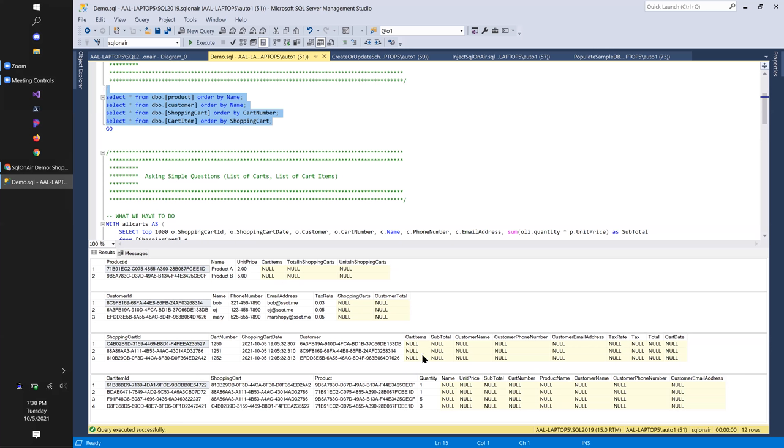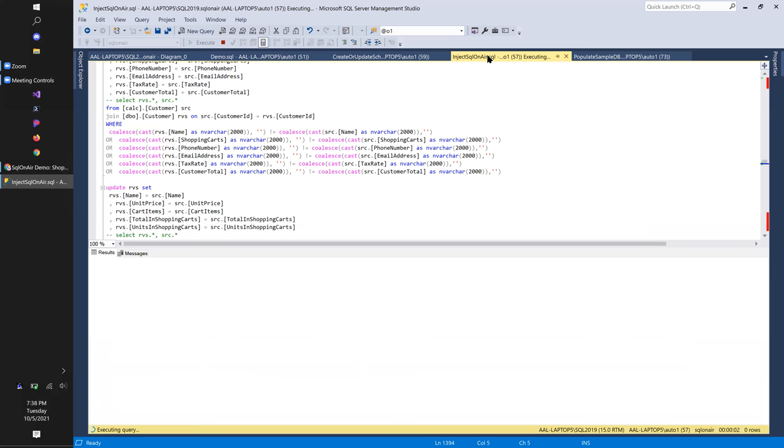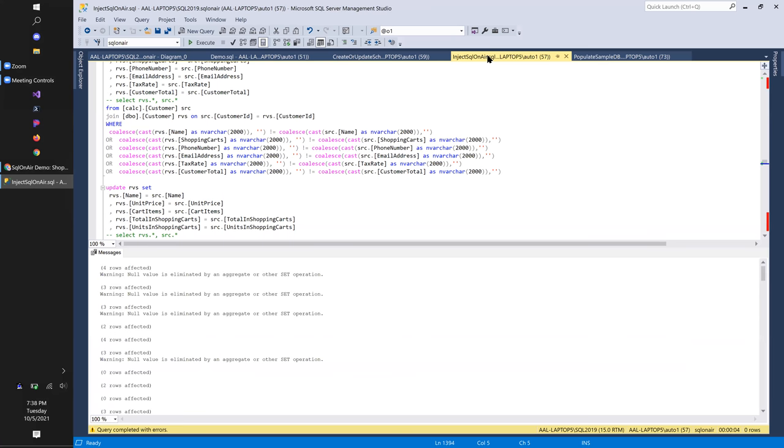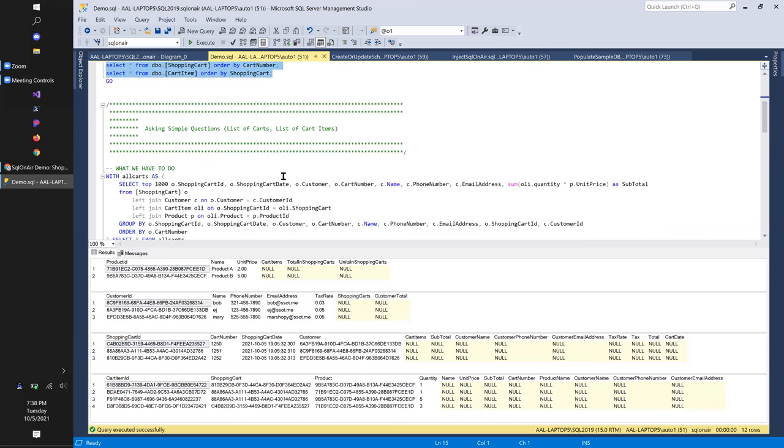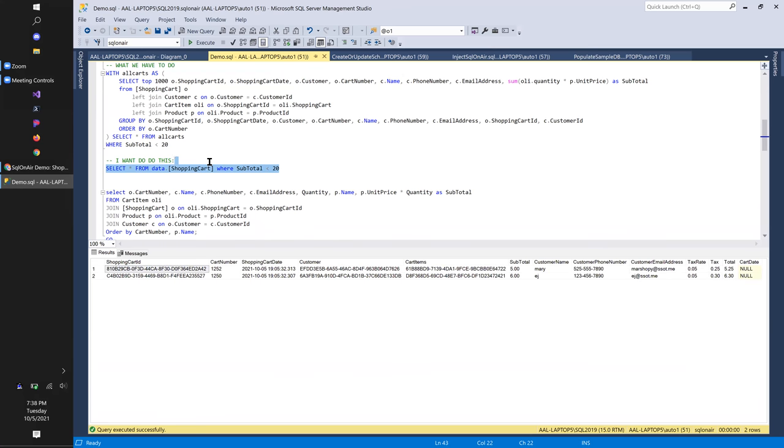So the shopping cart table has a field for the subtotal and the customer name and phone number and email address and then tax rate and so on. So now we just have to get the right values in there and keep them. And so that's what SQL on Air does. Using a series of stored procedures and views and SQL-y sort of things, it makes SQL Server better. So that now I can ask that question I wanted to be able to ask, which is this. Select star from shopping cart where subtotal is less than 20. And now we just get those two shopping carts with the customer name and email address and phone number.